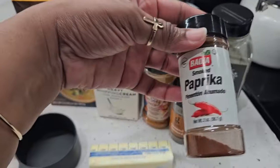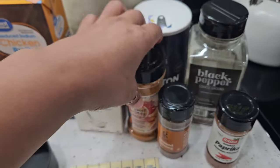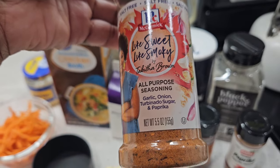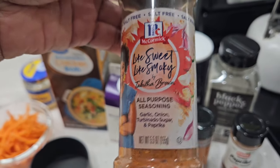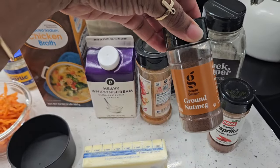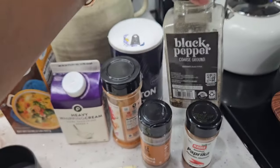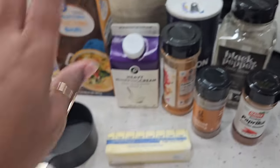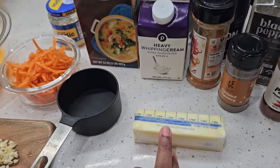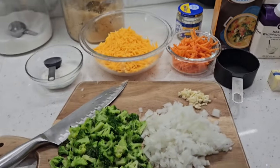They want you to use paprika, but I just took that out so you can see it. I'm going to use this right here because it has garlic, onion, turbinado sugar, and paprika. I'm going to use this one instead because it's salt-free. And then a little bit of nutmeg, which is optional, a little salt and black pepper. And then you only need a half stick of butter, but I'm using a whole because I'm doubling the recipe, like I said.